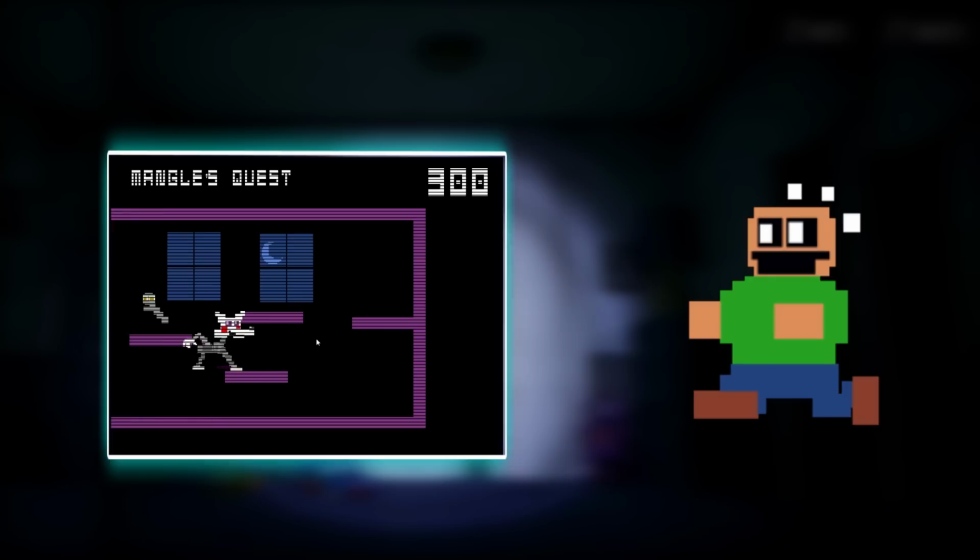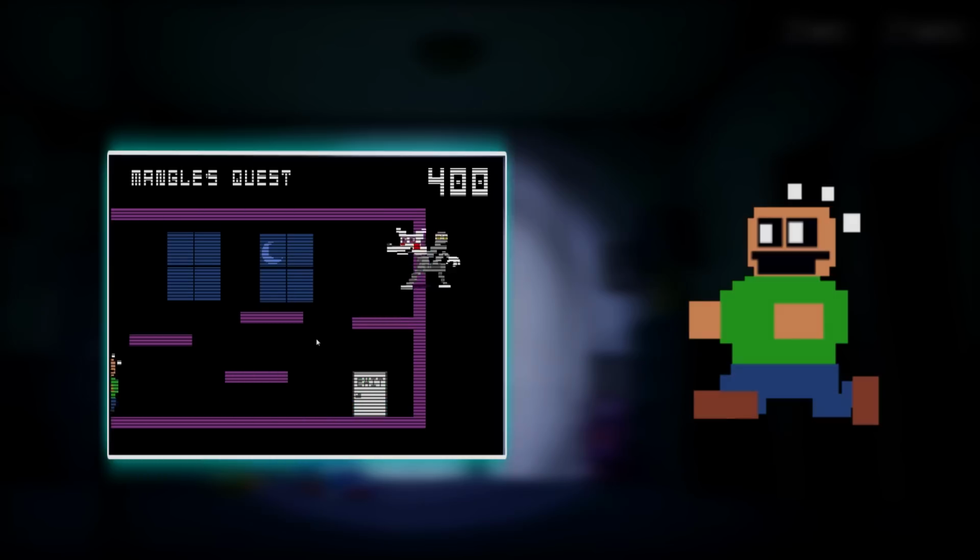In the background we can see windows in a very familiar style to the one we see above the Plushtrap. The moon we see in Mangle's Quest also ties in with the same time of day we are directed in within this game. Could Mangle's Quest have hinted towards the environment we are playing in now?